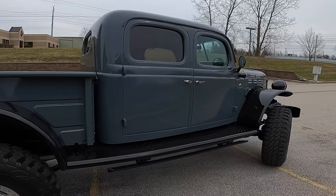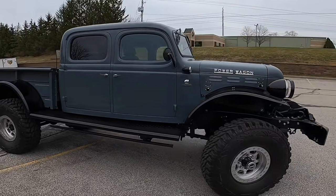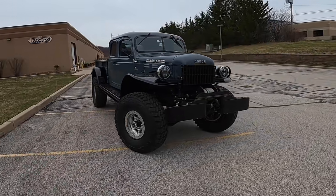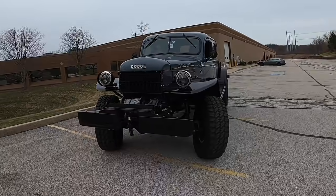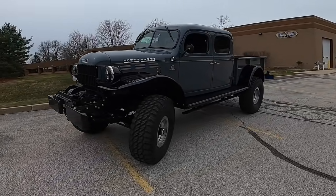And apparently the guys came home and remembered driving some of these incredible machines while they were in the service and demanded a civilian version. This particular truck, of course, is not even remotely stock. This is a quad cab Gen 4 built by Precision Power Wagons out of Girard, Pennsylvania.